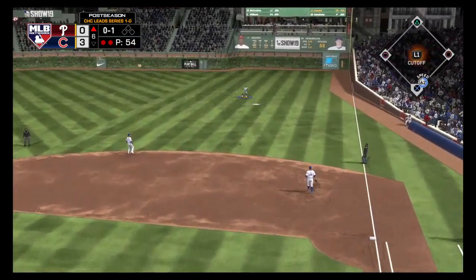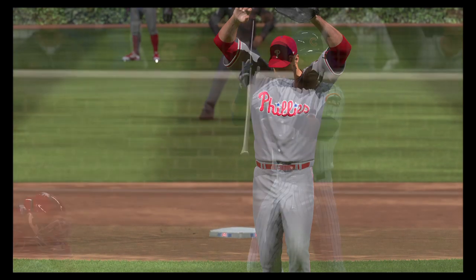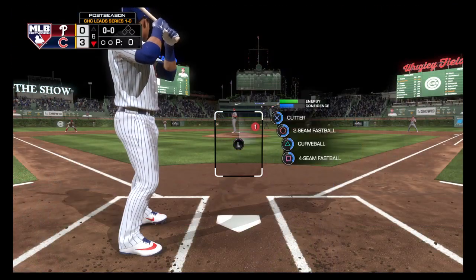Heading out toward shallow right. Castellanos is there, makes the catch, and the side is retired. Tommy Hunter enters to do the pitching in the bottom of the 6th.